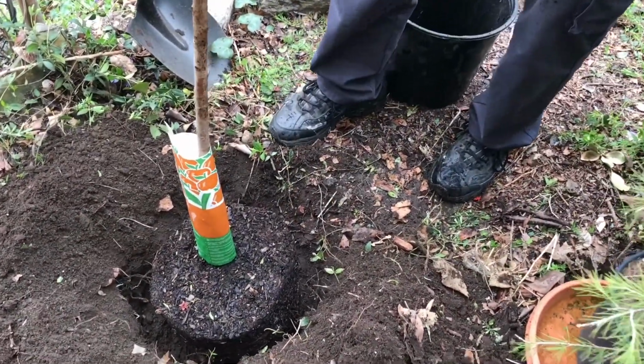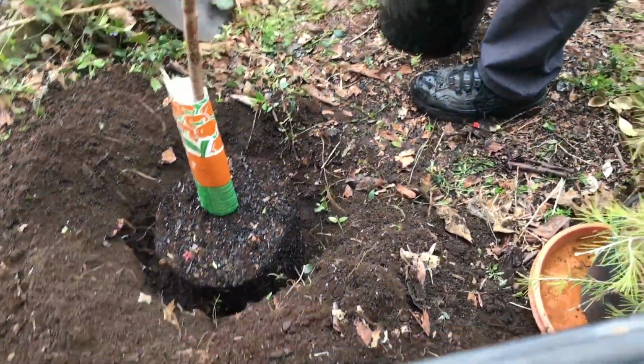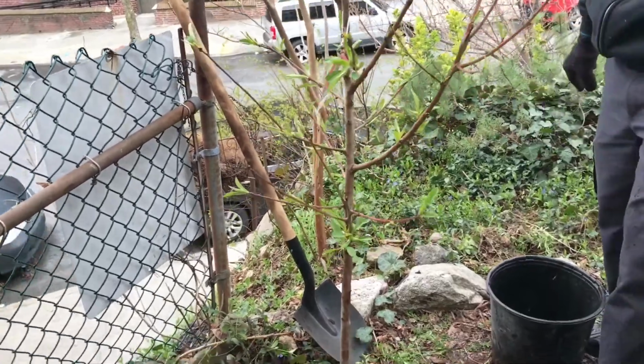So I think we need to go down a little further. Yeah, I can go down a little further, but how does that look as far as... Oh, it's perfect. Right? Yeah, how you place it will be all the new growth. Yeah, great.